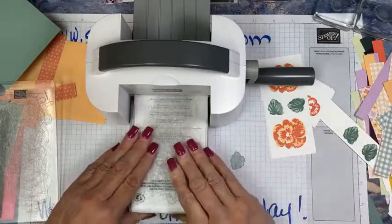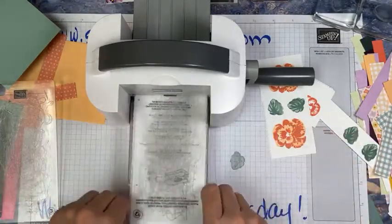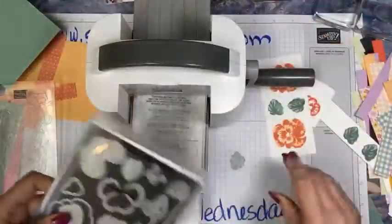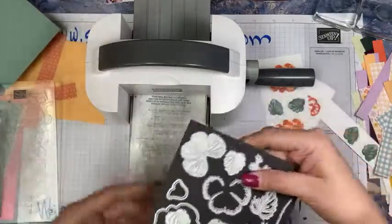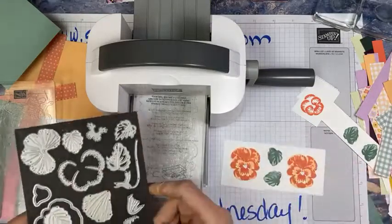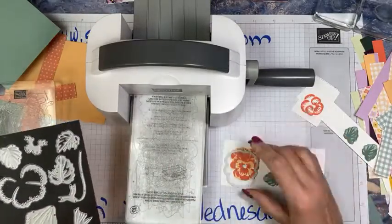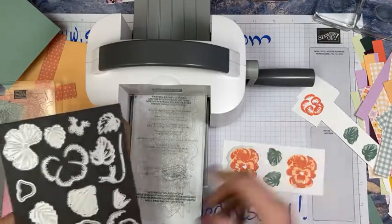Okay. I tend to take these plates. They get a little bent. So I just keep flipping, flipping, flipping. That's what I'm doing. And I turn that over. All right. So on our die cuts here, we have our daisy. We have a pansy. You could call it a daisy, but it wouldn't be. There we go. So there's that one.